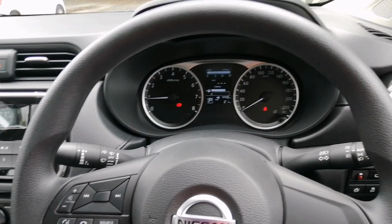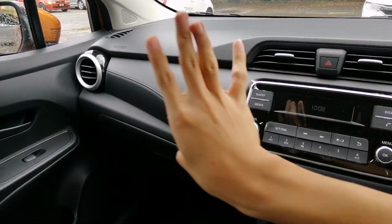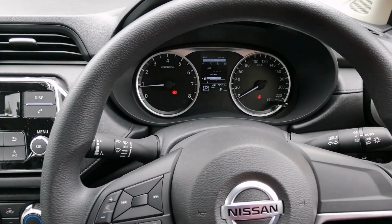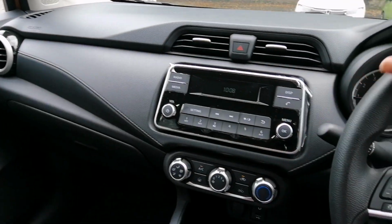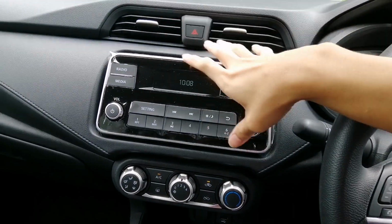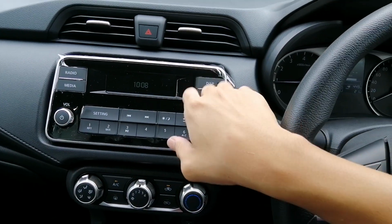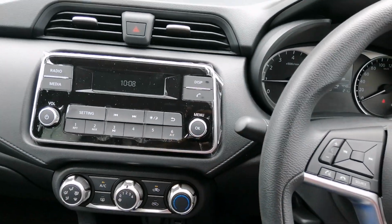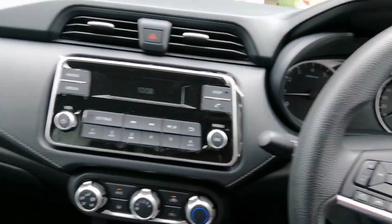In my opinion, even though this is the base model of the Nissan Almera, the specs are rather okay, even though it only comes with 4 airbags. Overall, I think Nissan has made an effort to make this low spec not too low spec. This radio does look a bit low spec to me, but it's rather okay. It serves its purpose. You get your radio, your media, your display, your telephone, and your 6 customizable stations. And Nissan has offered what you need in a B segment sedan.